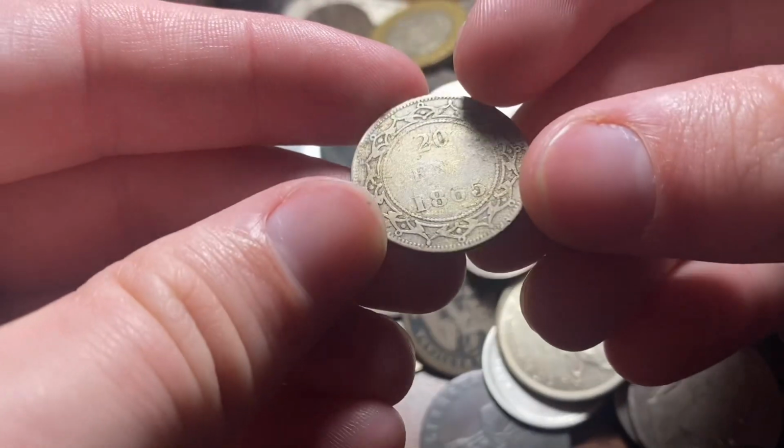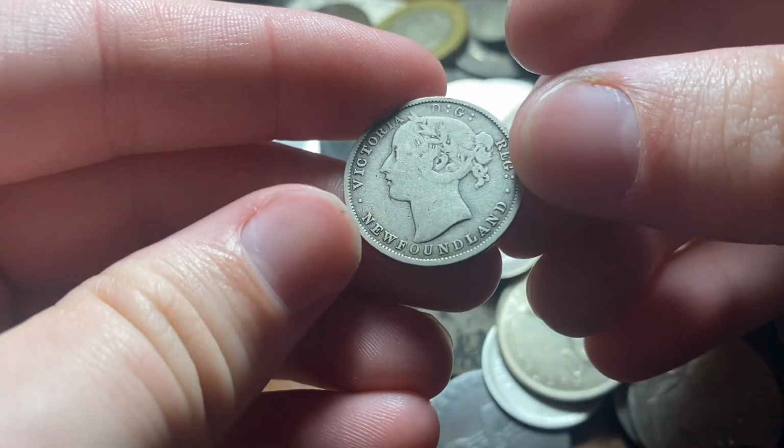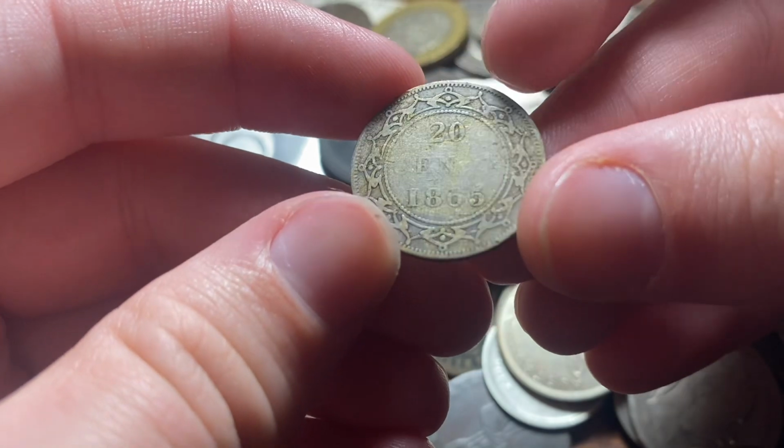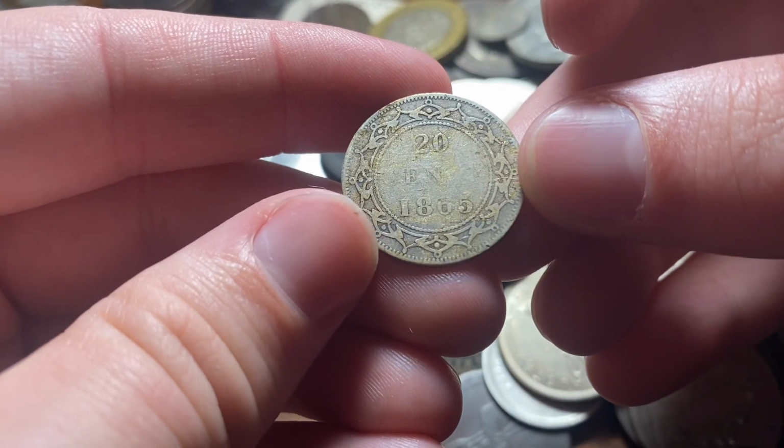Then we've got an 1865 20-cent piece, 20 cents silver from Newfoundland. That seems like a very early piece, so maybe that's a better date. I have no idea. But it's sterling, or 92.5% silver, from Newfoundland.